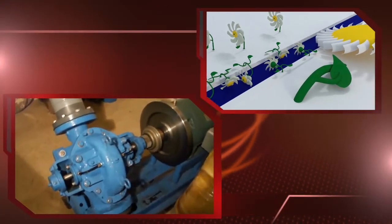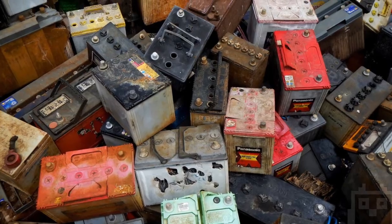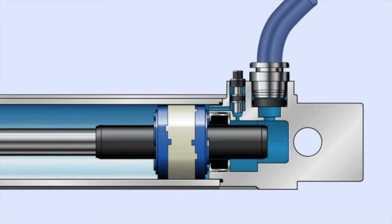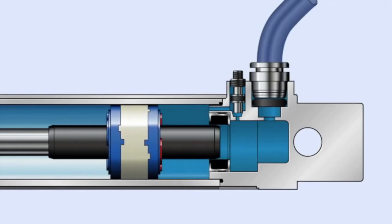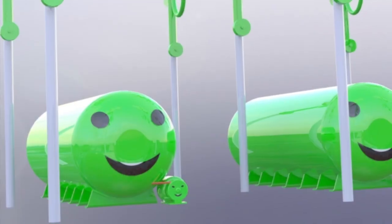By turning our electric generators with air pressure, we can stop filling our landfills with toxic batteries. There are a variety of ways we can generate air pressure inexpensively. Power Flower Wind Turbines makes it attractive.